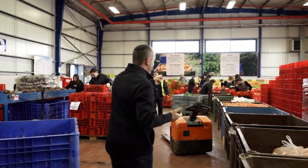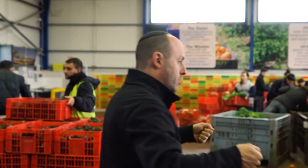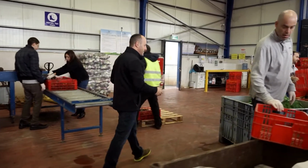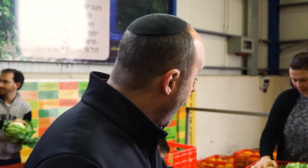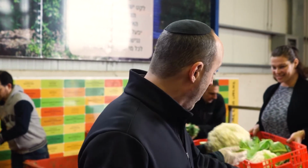So what the volunteers down here are doing is they're repacking the fruits and vegetables into smaller crates. And you really get to see the variety here. Sweet potatoes, carrots, clementines, oranges. One of the things I want to show you is a little different than some of the other stuff we saw. These cauliflowers are actually grade A+. They're grown specifically for Leket from donations that we get, and they are being distributed to the poor. Beautiful. You can't even buy cauliflowers this nice in the store.